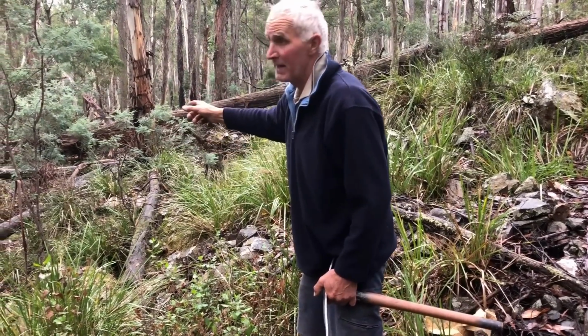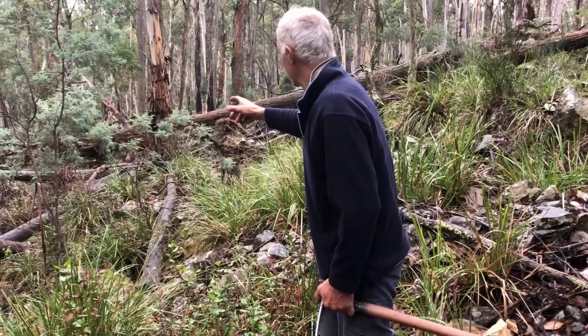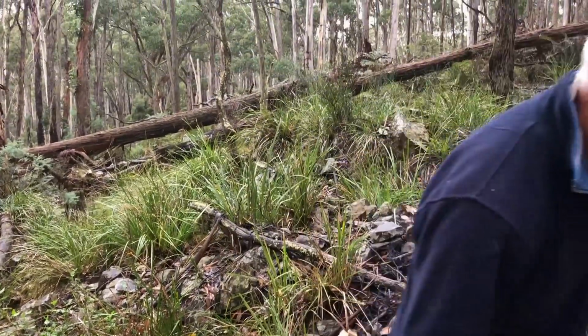Down there on the steepest part, that's where the more loose stone has ended up that's come down. And that's where we'll be going to try, just down there in that bloody jumble of logs. So let's see how we go, Ant. Let's get into it, mate. Good work, Ant. Cheers. Right, Ant and I are back to the car for morning smoko.